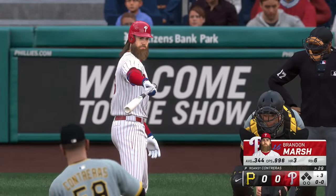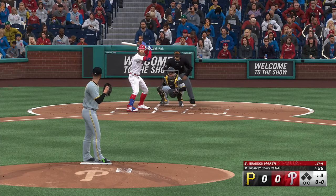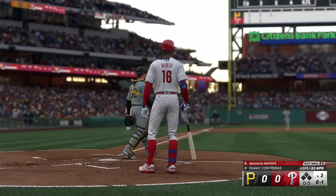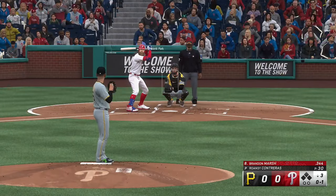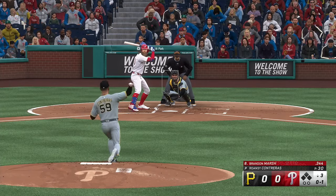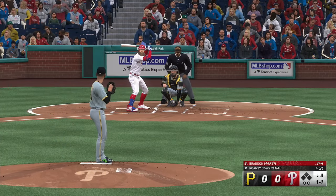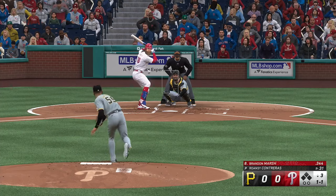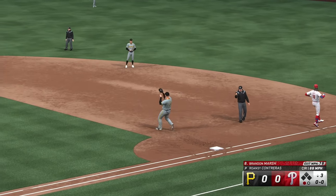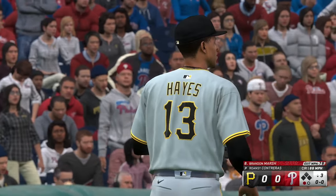Here in Philadelphia, set for the bottom of the third, Brandon Marsh steps to the plate. Contreras back to work. That one pulled foul. Pitches in the dirt, and the count is 1-1. On the ground to third, Hayes. On to first, one up, one down. No, he didn't recognize the changeup early enough. Got out in front a little bit, rolled over on it, and beat it into the ground.